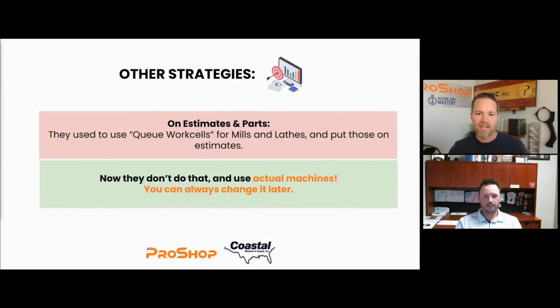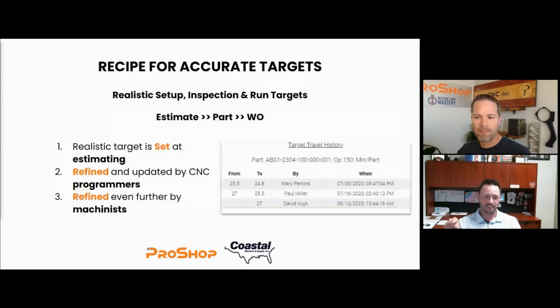I just want to add, it also sets you up for the next time you get the job. So when the job comes through again, it's accurate on the schedule right away. That's a great point.